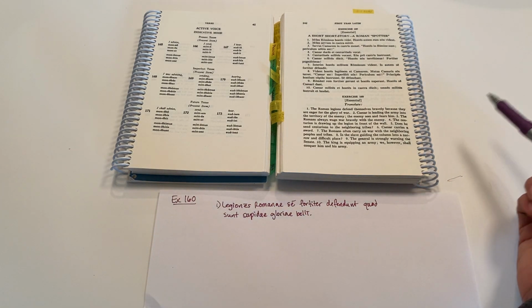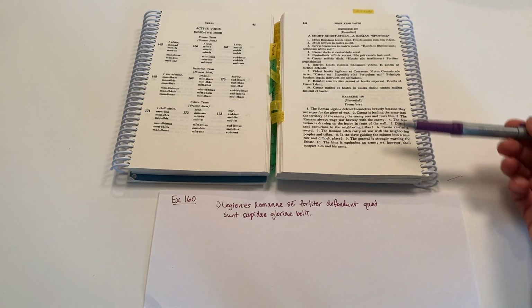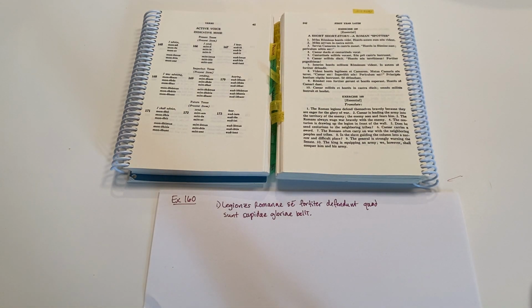That was a doozy, but just keep working. Do as much as you can. Work sentence by sentence. Consider each word, what its job is in the sentence. If it's a noun, what case should it take? Make sure that your verbs agree with your subjects in number and in person, and make sure that if there's an adjective, that it agrees with the noun that it modifies, in gender, number, and case. And just go slowly and consider each part.